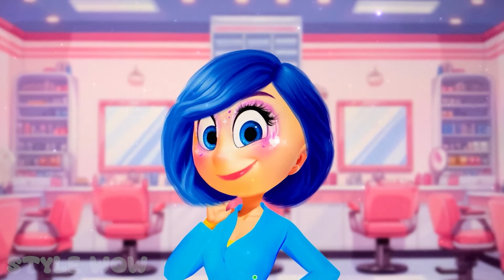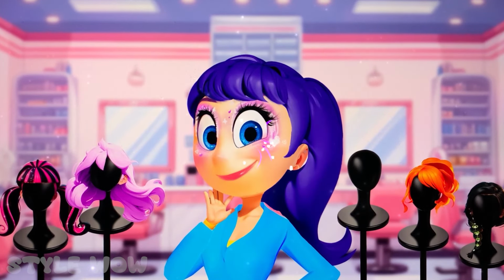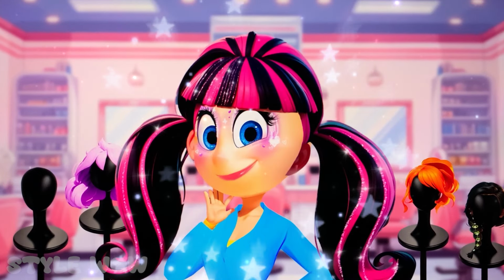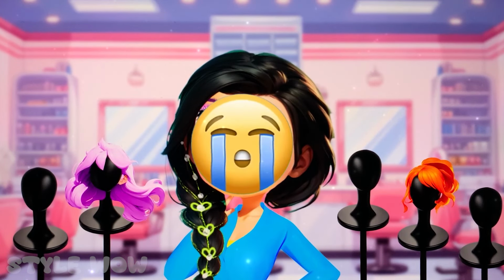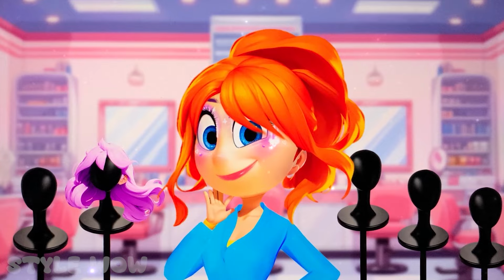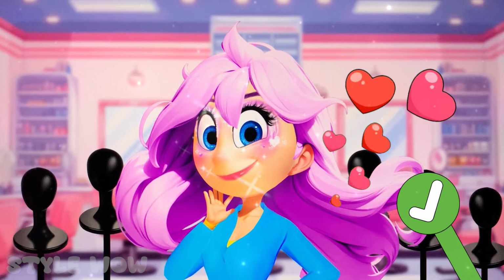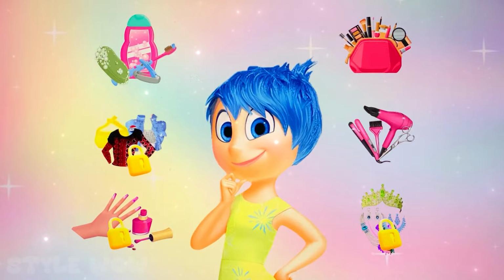Let's choose a hairstyle. This hairstyle doesn't suit. This is too rebellious. I don't like it. This green pattern doesn't seem to suit me. Orange hair is too bright. I want a lighter color. This is great. This hairstyle is very much my taste. Very good. Now I'll take you to change clothes.